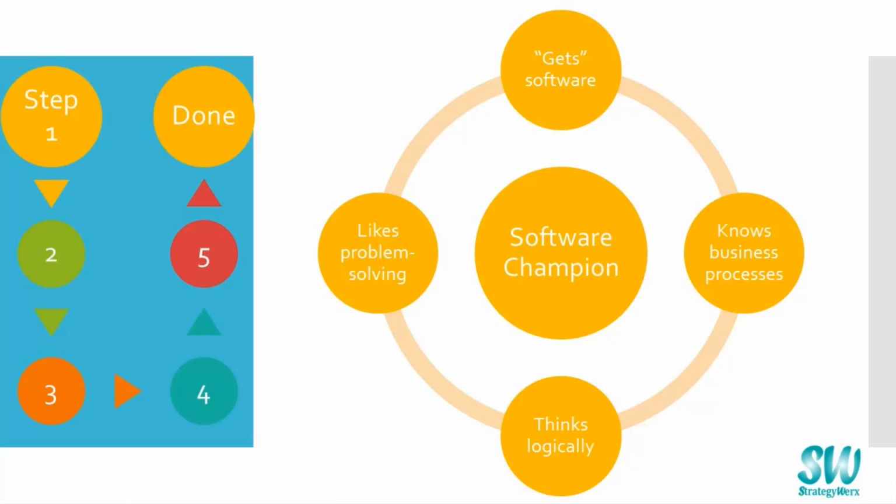Any successful software implementation begins with a software expert. If you have someone who really digs learning new software and they're good problem solvers and they can think logically, then you're halfway there. The caveat is that this person also needs to understand the hows and whys of your business processes, and this is where a lot of companies fall flat. They try to hand the software implementation to an IT person or a bookkeeper, and in most cases, those people don't have all of the business process knowledge that they need to be successful.